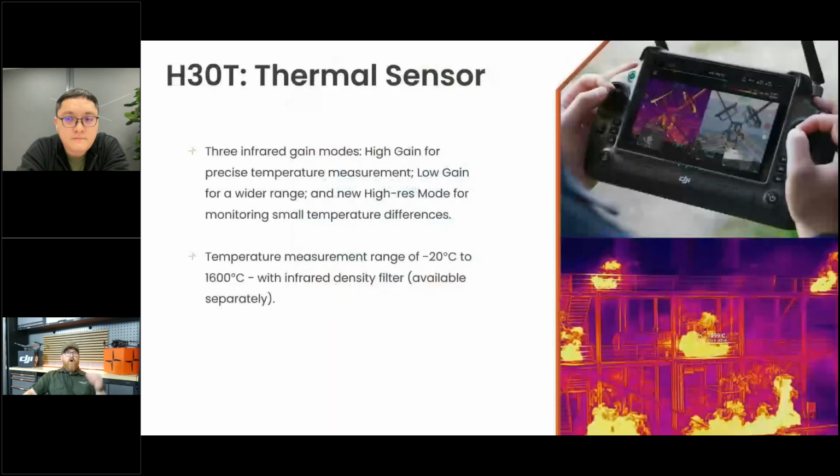Cool. So you've got 3 infrared gain modes. You've got high gain for precise temperature measurements, low gain for a wider range, and a new high res mode for monitoring small temperature differences. The high gain mode is going to get you better temperature measurements.